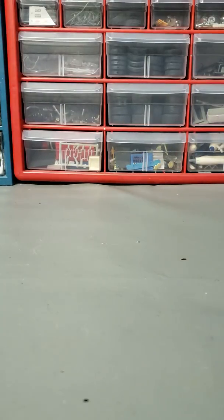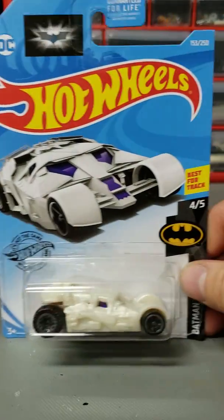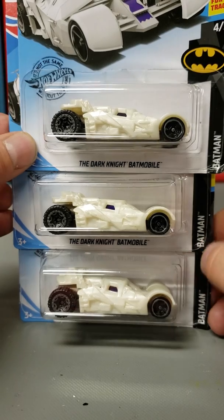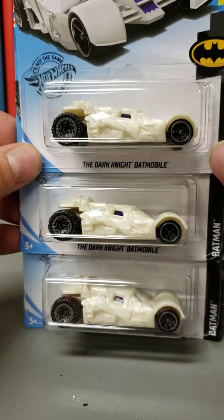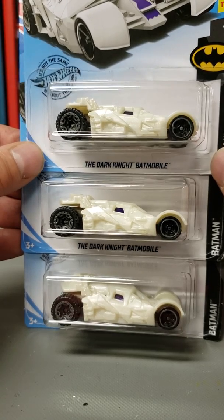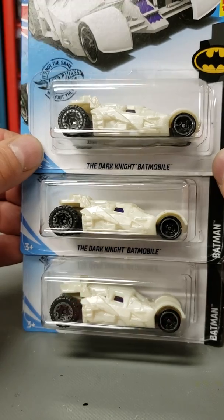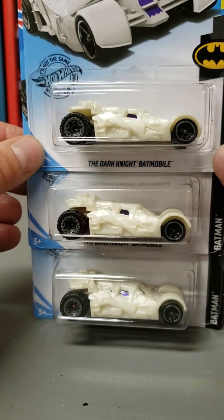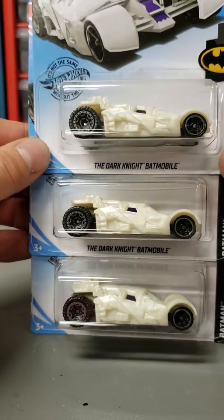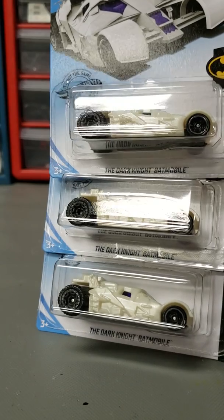Next three I got are the Dark Knight Batmobile, which is in like a pearl white. I got three of those, the only three that I saw. So I grabbed all three of them, of course. I think if I would have found more, I might not have gotten any more. I thought three was good enough, but my son wants one now that he knows that I got three of them. So I told him if I find another one, then I'll let him have that one. But I wasn't going to let him have these. I said, if I find any more, I'll let you have one.